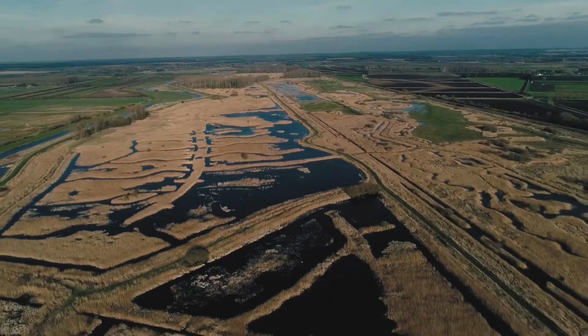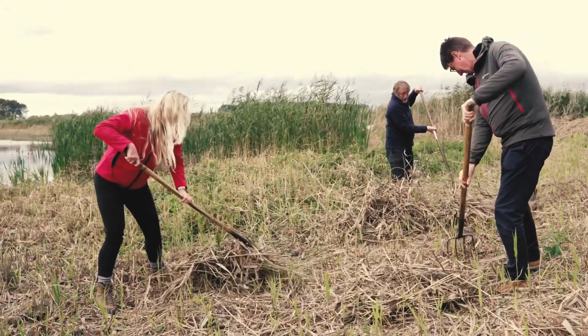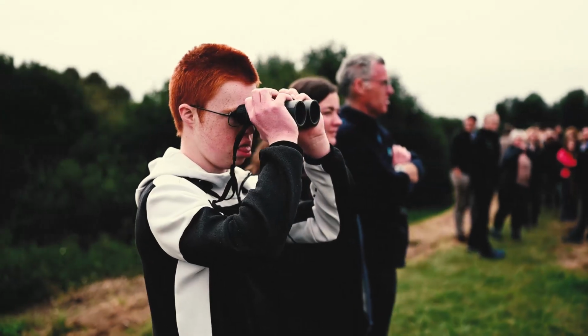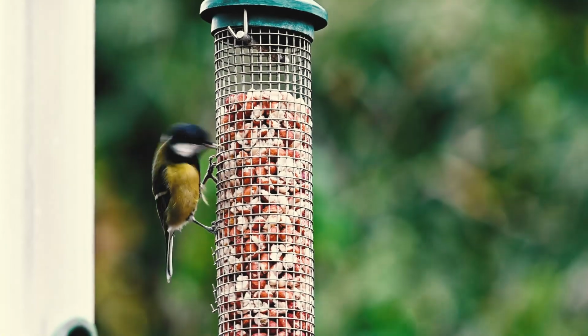A gift like Morgan Sindall have given us is a huge step forward. The piece of land that we bought, we'd been after for 15 years, so it's a huge addition to the reserve. Huge biodiversity benefit, huge carbon benefit.